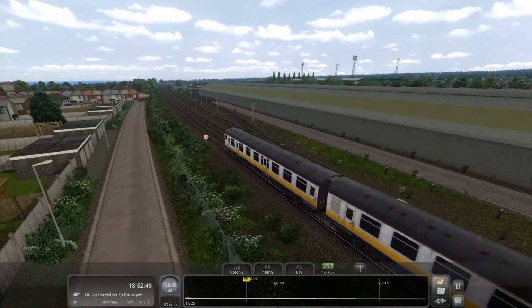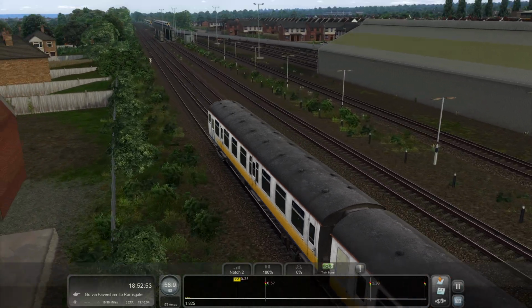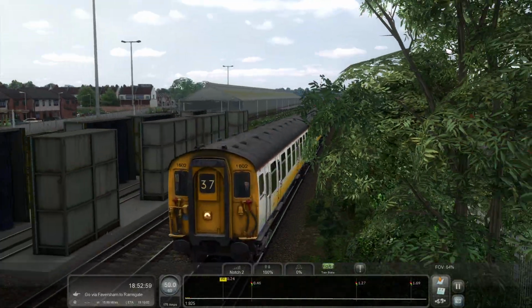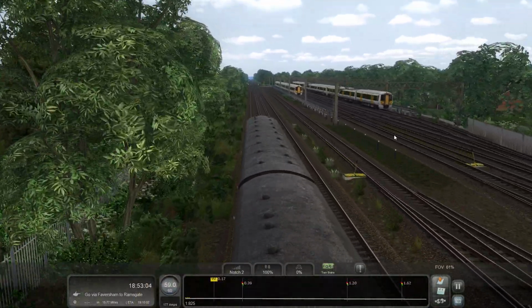I'm still toying with the level of fill I've got for Gillingham's sheds, because I haven't put anything in there. I do not drive terrain like this looking behind me. I drive it looking forward, so I care about what's in front of me, sort of thing.